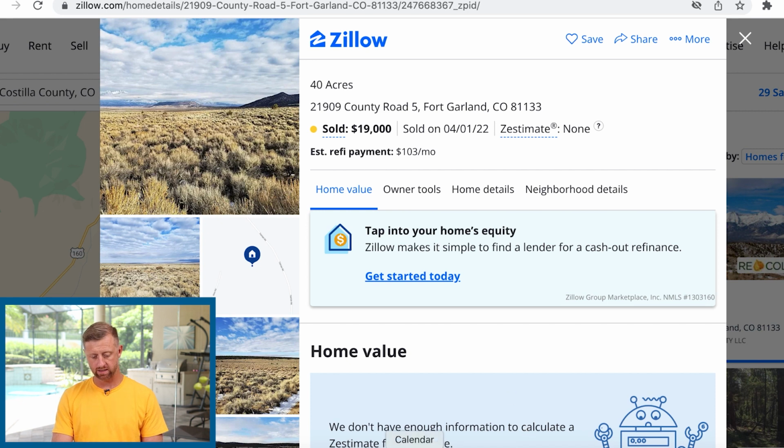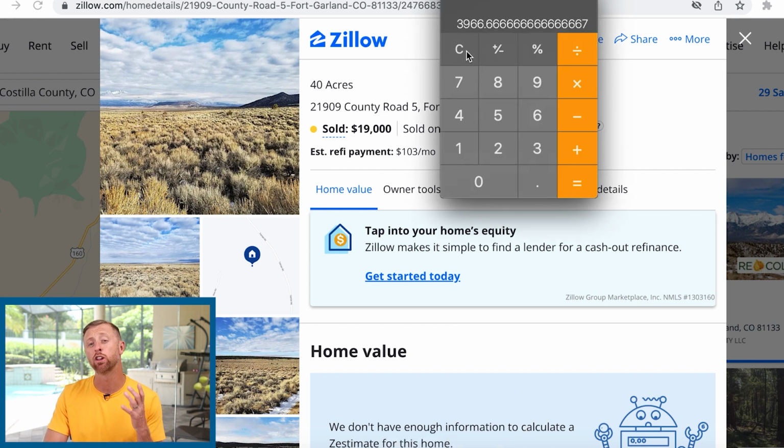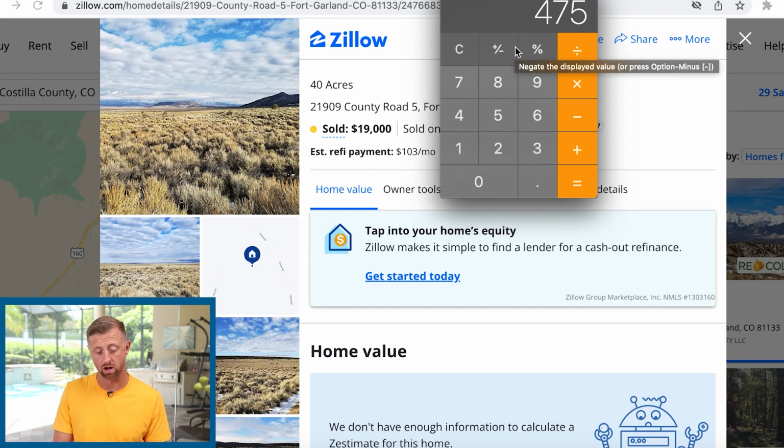So one way to figure this out is you want your calculator, and I love to look at averages, but I'm going to just show you for this one particular example. Divided by 40. So it's $475 per acre for this 40 acres.